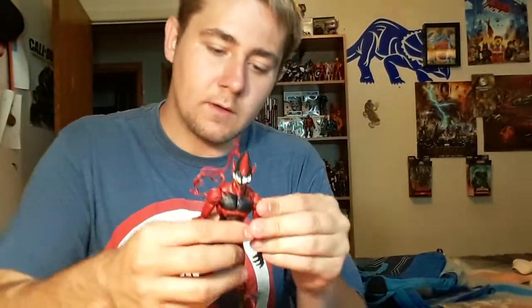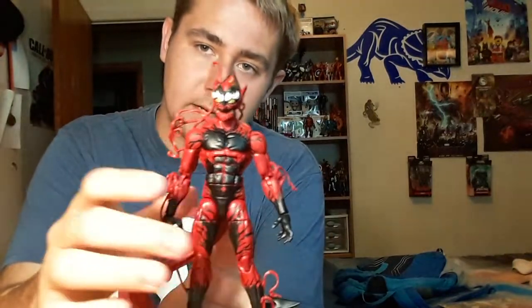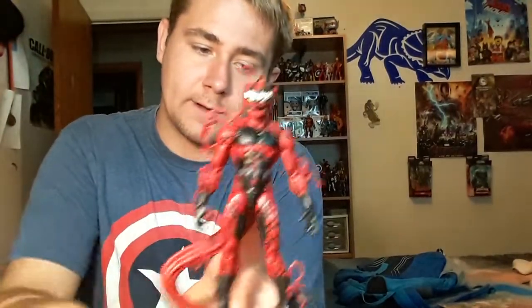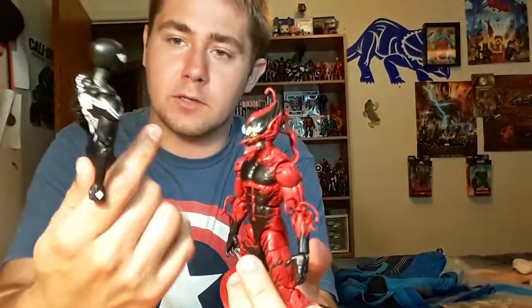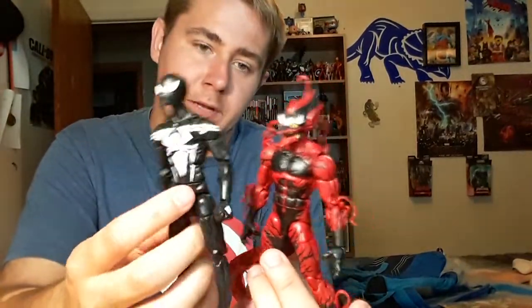And then the figures I picked up from this were, I finally found the Kingpin wave, and I picked up the Red Goblin and the brand new Black Suit Spider-Man. I personally really like this Spider-Man and Red Goblin, so very happy I can have them added to the collection. This one I found at GameStop, and those I found at Walmart. I forgot to say that.